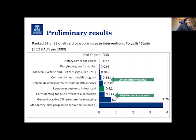So you can see here, dietary advice for adults gives you about 0.017. On the other hand, something like a mandatory program to reduce salt in bread, margarine, and breakfast cereal gives you about 3.76. Across the University of Otago league table for cardiovascular diseases, there were about 93 interventions. Our intervention was found to be ranked 62 of 93.